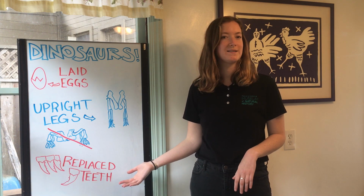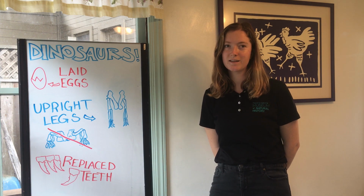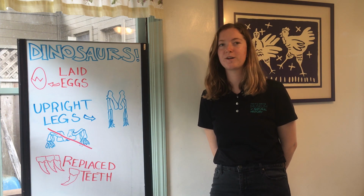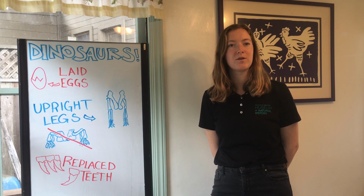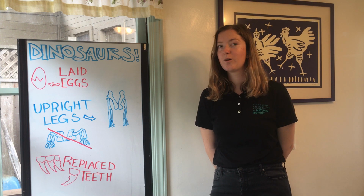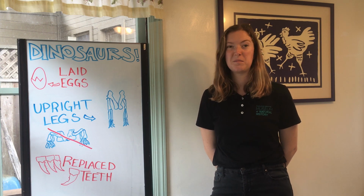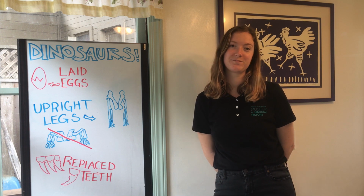Dinosaurs also replaced their teeth. So we think of sharks replacing their teeth. Dinosaurs did it too, and fairly rapidly. This helped them be able to compete, as well as chew up the food that they ate, whether it was meat with lots of tendons, or maybe sticks and twigs.